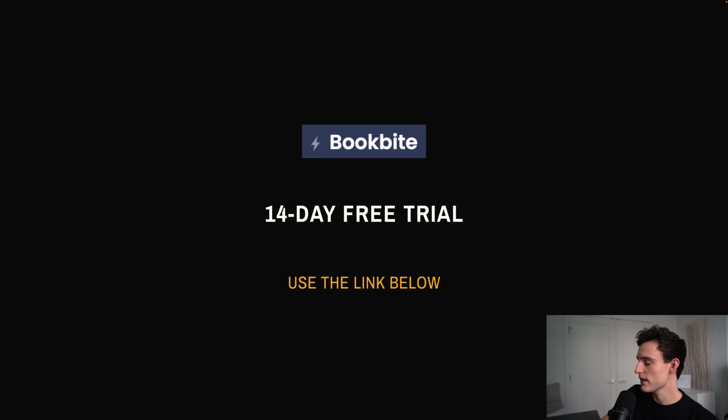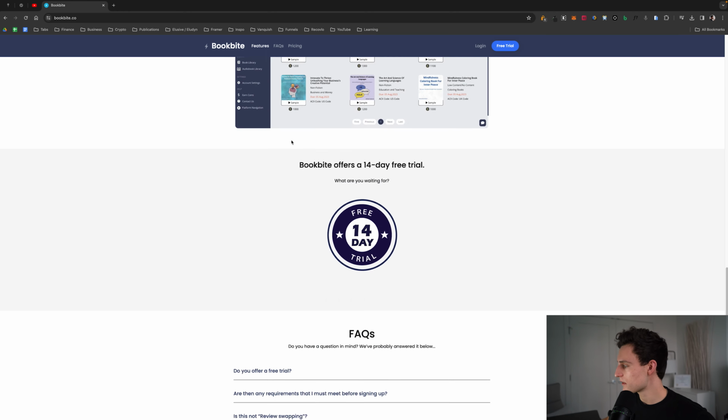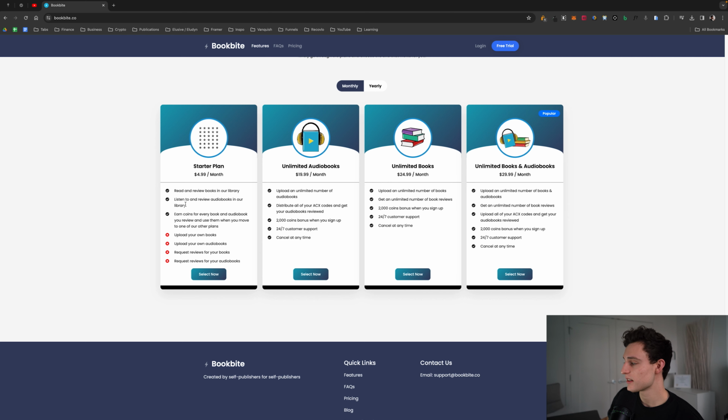One last thing I want to show you guys. Just going to show you guys that BookBite also has a new plan they've introduced at the very bottom here. You can see there's this $5 per month starter plan. So this allows you to basically get a feel for the platform, kind of read reviews, see how all this stuff works. Listen and review other people's audiobooks. You get to earn coins as well.